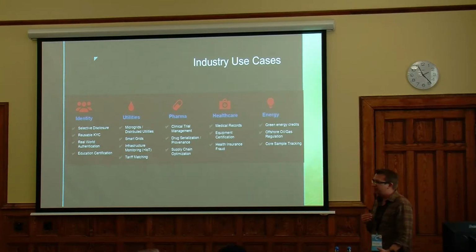People have been doing a bunch of R&D around core samples and taking samples out of the ground, and how do we know that those samples haven't been tampered with? Much like clinical trials as well, how do we know that the data being collected is tamper-proof? Nobody's been able to fudge those records and stuff as well.